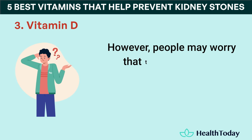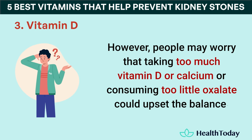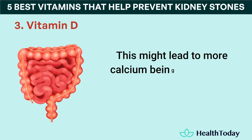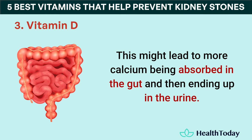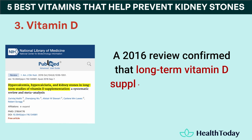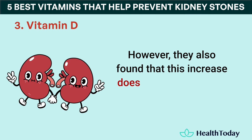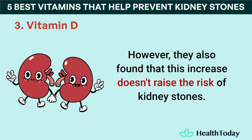However, people may worry that taking too much vitamin D or calcium or consuming too little oxalate could upset the balance. This might lead to more calcium being absorbed in the gut and then ending up in the urine. A 2016 review confirmed that long-term vitamin D supplements can increase calcium levels in urine. However, they also found that this increase doesn't raise the risk of kidney stones.